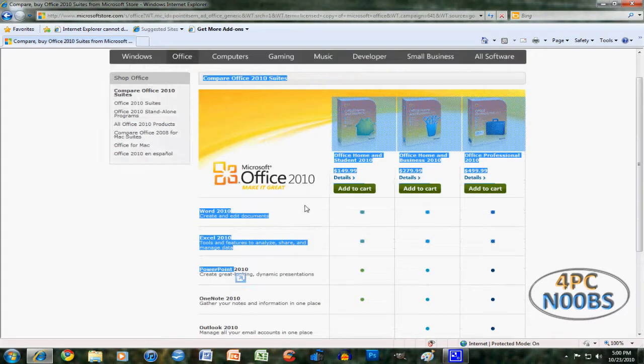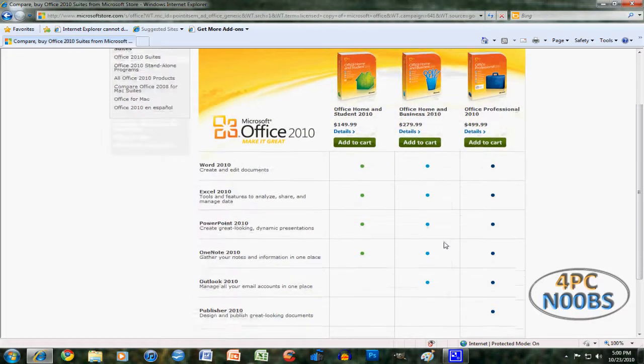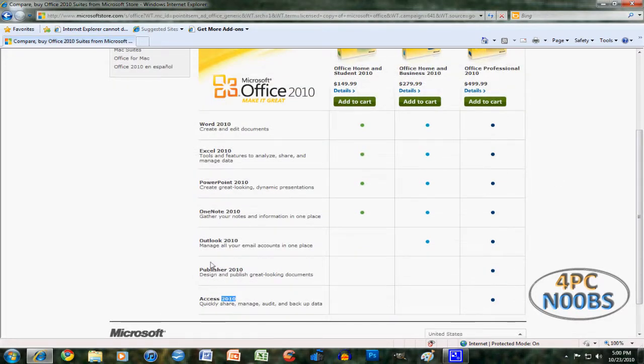All right. Today what I'm going to show you is a free program called OpenOffice. OpenOffice is almost exactly the same thing as this. I mean, you got your Word, you got your Excel, you got your PowerPoint. I'm even sure they have copies of this. I've never really used any of this stuff here at the bottom, so I don't really know what that is, but I'm pretty sure they have a copy of it too.